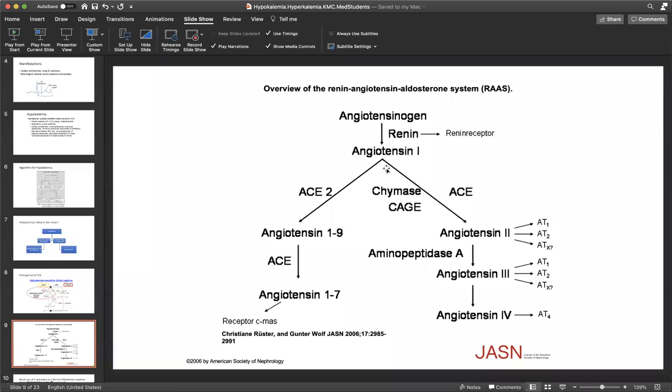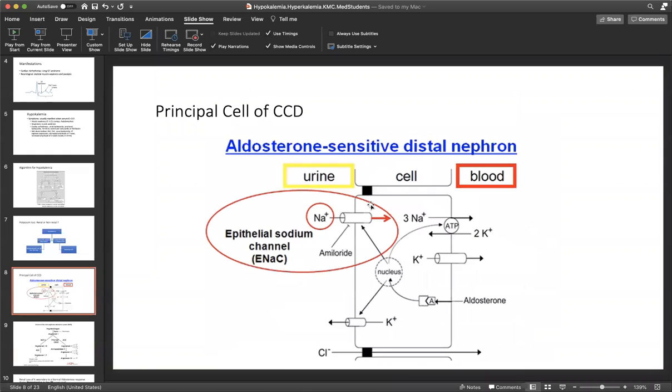So renin converts angiotensinogen to angiotensin 1. Then there is angiotensin converting enzyme, which converts angiotensin 1 to angiotensin 2. And this angiotensin 2 then acts on aldosterone secretion. So this is the renin angiotensin aldosterone axis. So going back to the previous slide, where does aldosterone act? Aldosterone acts in the principal cell of the cortical collecting duct.